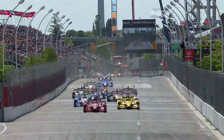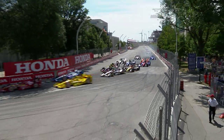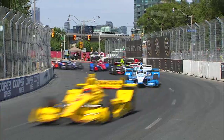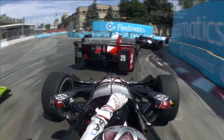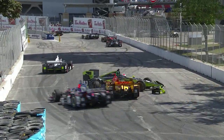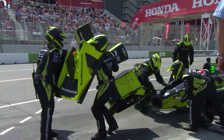Two-time Toronto winner Scott Dixon would lead the Verizon IndyCar field to the green for the 30th Honda Indy Toronto. Dixon and Helio Castroneves wouldn't have a chance to streak away from the pack for long, though, as the first full-course caution would fly on the opening lap. Battling with Graham Rahal, Charlie Kimball's car gets sideways and collects Ryan Hunter-Reay. Both drivers would pit for repairs, and amazingly, both would stay on the lead lap.